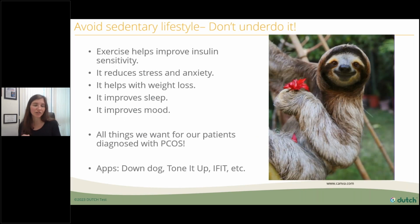But we also don't want to underdo it. We don't want a sedentary lifestyle because we know exercise improves insulin sensitivity. It reduces stress and anxiety. If we don't overdo it, it could lower our cortisol. It improves our sleep. It helps our mood. So all the things that we want for our PCOS patients.